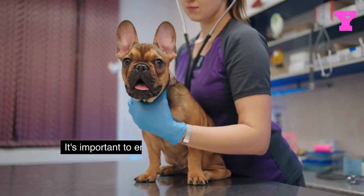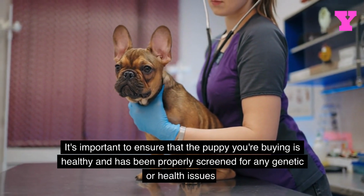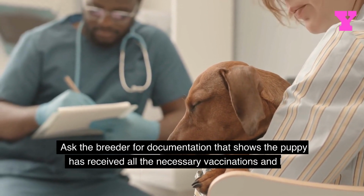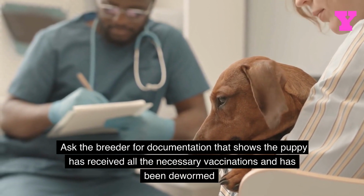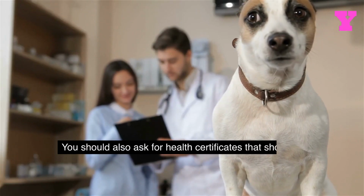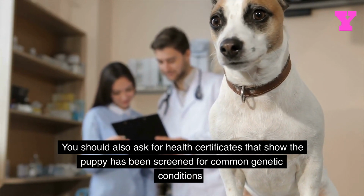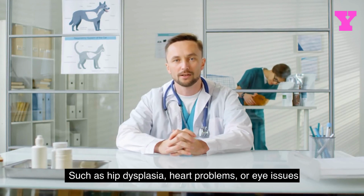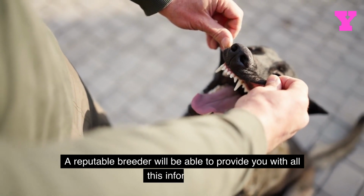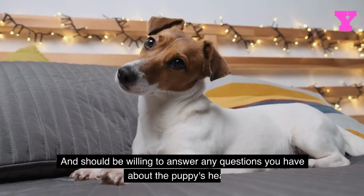It's important to ensure that the puppy you're buying is healthy and has been properly screened for any genetic or health issues. Ask the breeder for documentation that shows the puppy has received all the necessary vaccinations and has been dewormed. You should also ask for health certificates that show the puppy has been screened for common genetic conditions, such as hip dysplasia, heart problems, or eye issues. A reputable breeder will be able to provide you with all this information and should be willing to answer any questions you have about the puppy's health.